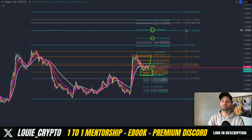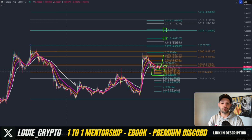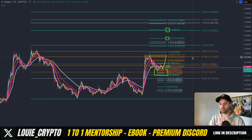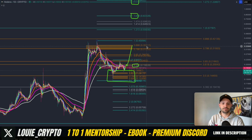So you can see now the macro 1.272 is $1.22, which lines up with the 2 Fibonacci. Can you see what's interesting? Look where we experienced this dip. Look where it began from, on the macro 0.886. So there's a lot of weight on this level, whether it's micro analysis or macro analysis. We're not going to get out of the woods, we're not going to go into price discovery mode, until that macro 0.886 is broken. But we need to worry about 30 and 35 cents first.